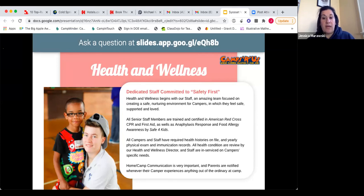You will receive a call from someone at camp every time your child is seen in the medical office. So if your camper scrapes their leg, you're going to get a phone call just letting you know. This way there's no surprises when you come into camp and see your little one with a bandage. Okay, if they're brought in, because some campers sometimes are brought in because they're tired and they're hot and just need to cool down.